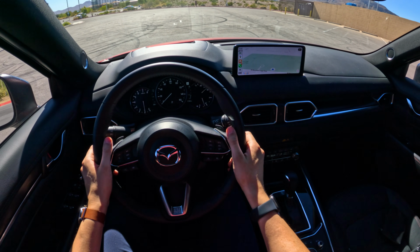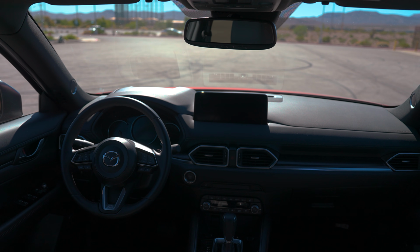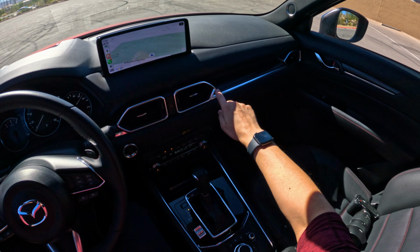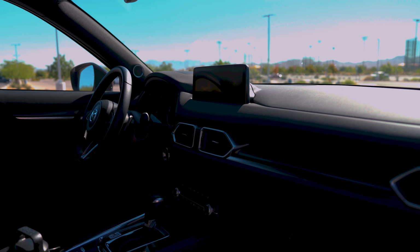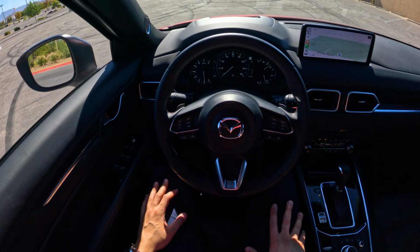As for the interior, it's a traditional but nice place to be with a slight twist of sportiness. You have this 3-spoke steering wheel, great thickness to the wheel, nice leather touch as well. And the vent, the stitching, the little trim piece here, it can actually change. I've seen wood on the Signature. Nice touches, right? It's a good place to be for sure.